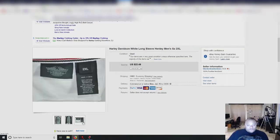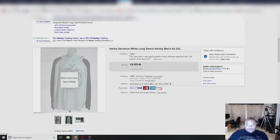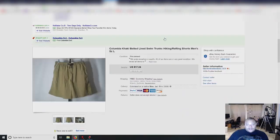So, as you can see, the size is 2XL. So this is going to sell for a little bit more than, let's say, something that was a medium or a large. And we did free shipping on this, but it was still first class. So not too bad there. And again, I hate to repeat myself, but you're probably looking at $4 or $5 there. Lowest $2.50. All right. Let's see what we have here. Okay, these are a pair of Columbia swim trunks.